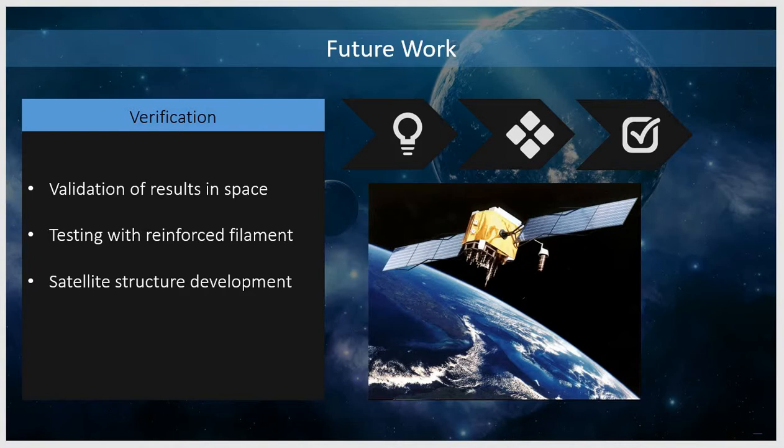So then continuing on, we wanted to think about what future work might go on. It is important, we think, to actually validate these results in space, taking this to the next step and seeing if these commercially available printers will work inside this environment. The next thing is to actually improve upon the physical characteristics of the products. There are carbon fiber reinforced filaments that will improve upon the physical characteristics and produce products with much higher tensile strength.